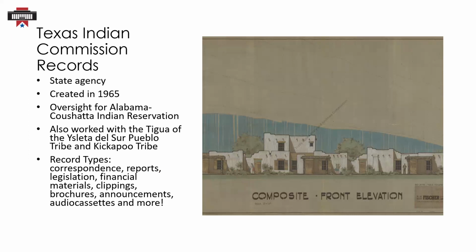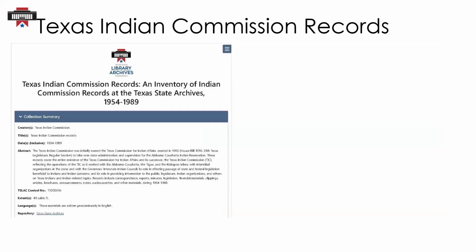These records cover the entire existence of the Texas Commission for Indian Affairs and its successor, the Texas Indian Commission, or TIC, reflecting the operations of the TIC as it worked with the Alabama-Coushatta Tribe of Texas, the Tiwa, who are of the currently titled Isleta del Sur Pueblo Tribe of Texas, and the Kickapoo, currently known as the Kickapoo Traditional Tribe of Texas, with intertribal organizations in the state and with the Governor's Interstate Indian Council. There are all kinds of record types that you can request dating from between 1954 and 1989.